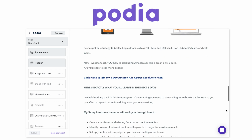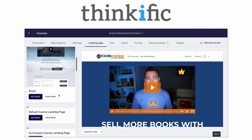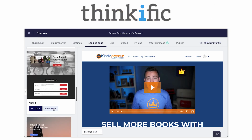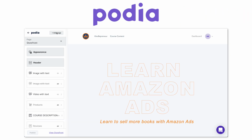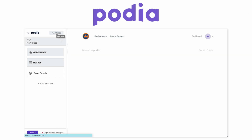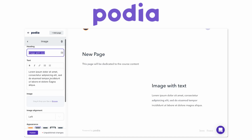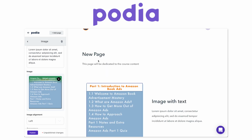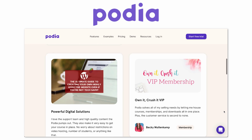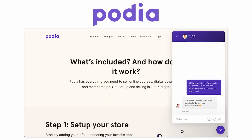Although you are still able to make great-looking landing pages on Podia, Thinkific allows you to choose from different themes and templates. So it's easy to find a theme you like and quickly edit the colors and design with their editor. With Podia, you don't have the option to choose from the themes or templates. You have to create your pages from scratch. However, Podia does make it simple with their drag and drop editor. There isn't much of a learning curve, and they have tons of examples to look through for inspiration, and their customer support is very helpful in answering any questions that you may have.